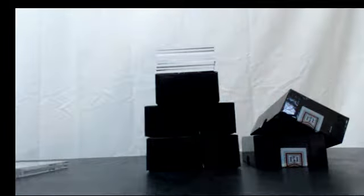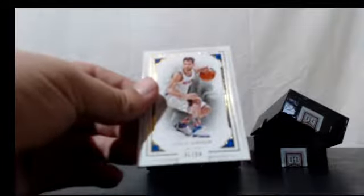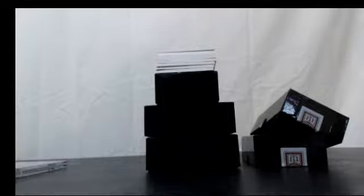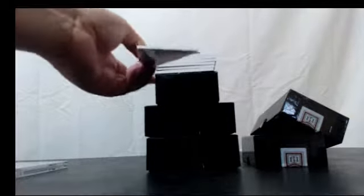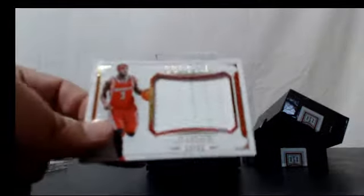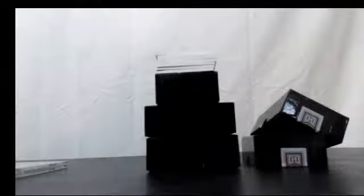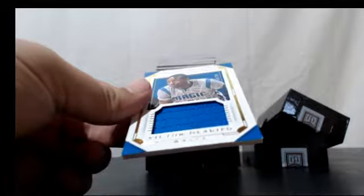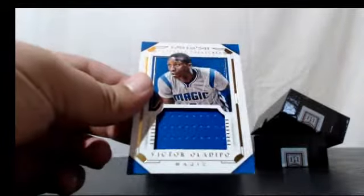We have a printing plate. I believe that is Mr. Christian Laettner. Yeah, Christian Laettner, USA Basketball printing plate. We have a base for the Knicks, Jose Calderon, 3 of 99. We have a jumbo jersey, Ty Lawson, numbered 60 of 60. Get your eBay one of one on. We have Victor Oladipo, jumbo jersey, number 68 of 99.